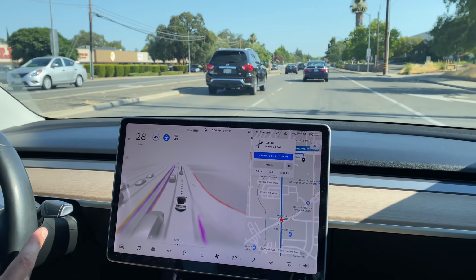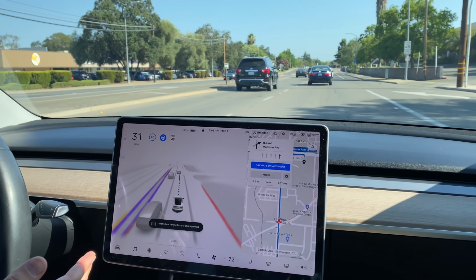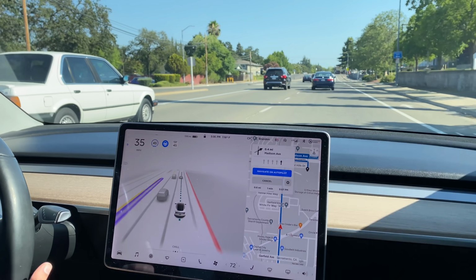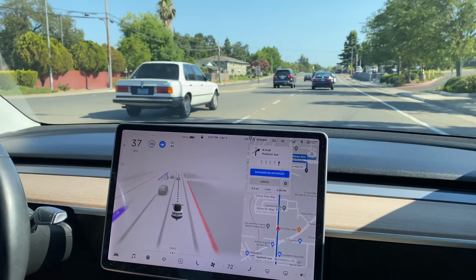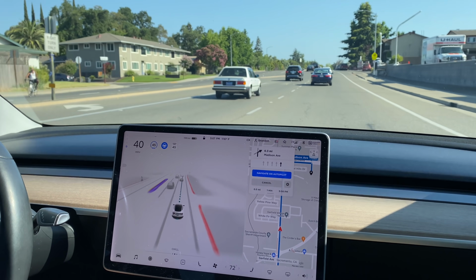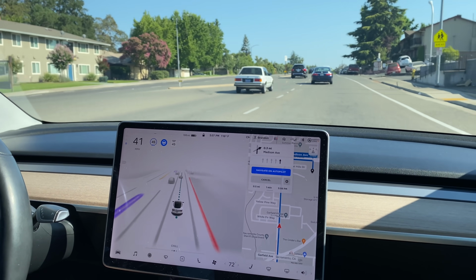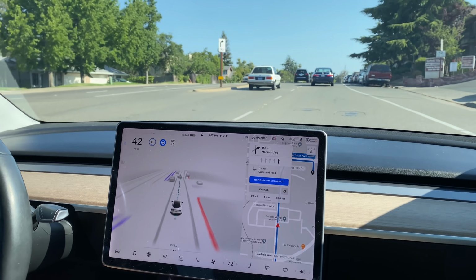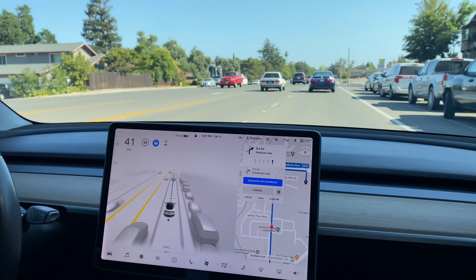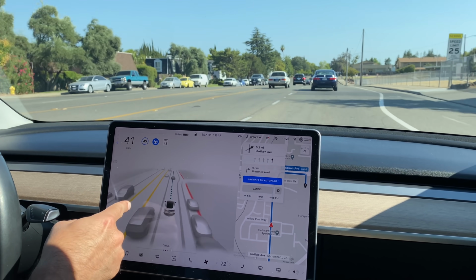So we had a car cut us off, and the car handled it perfectly. We were safe. That was actually pretty impressive to see. It's not swerving around. That's really incredible. That was interesting. There was a guy with a backpack, and it showed the bike or some kind of thing.